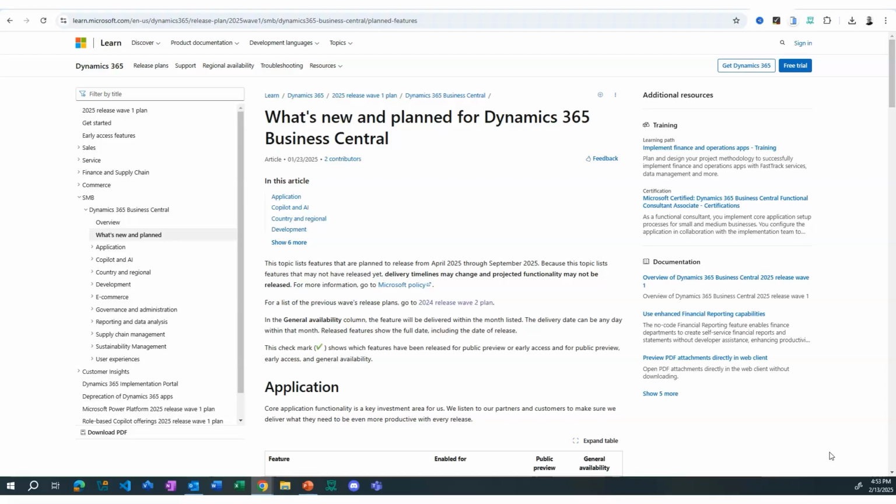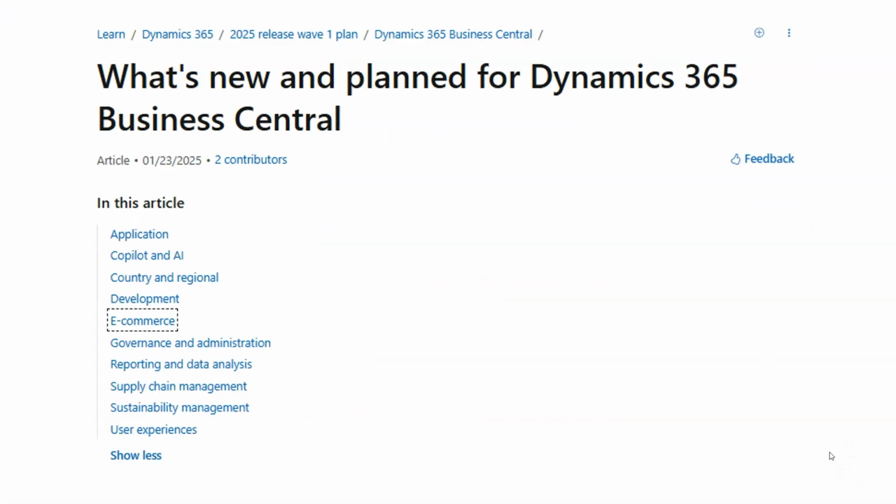So I took a screenshot, I zoomed in, and I grabbed a list of all of the areas where they're upgrading or enhancing. Application is the core application of Business Central, including accounting. And Microsoft is regularly adding new features to that, especially Copilot and AI features that are integrating into the accounting and the application in general. Country and regional: Business Central is now capable of running in many, many countries around the world. I don't know exactly how many. I feel like it's at least 100.